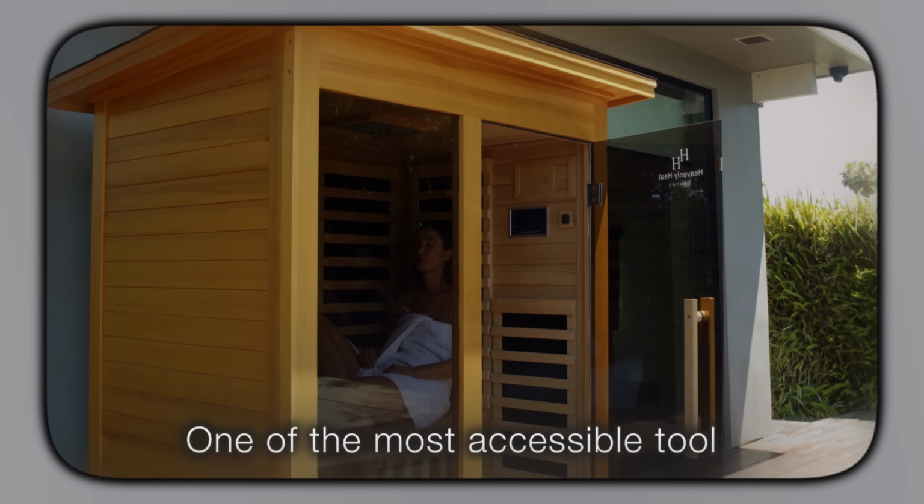The second tool would be sauna. So we know that sauna is one of the most accessible tools for reducing the risk of all-cause mortality, dementia, cardiovascular events, and so much more. Using the sauna 4 to 7 times per week has literally been shown to reduce all-cause mortality by 40%. It boosts detoxification, cardiovascular health, and cellular repair via heat shock proteins.